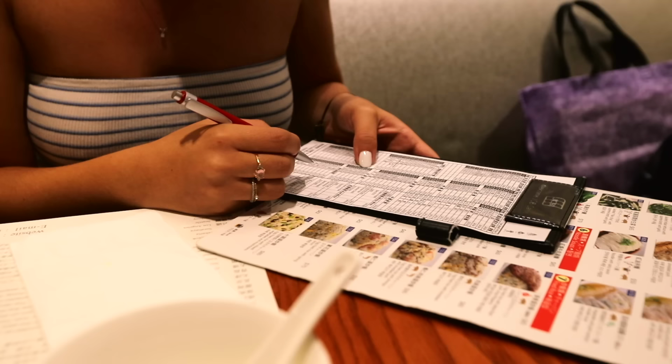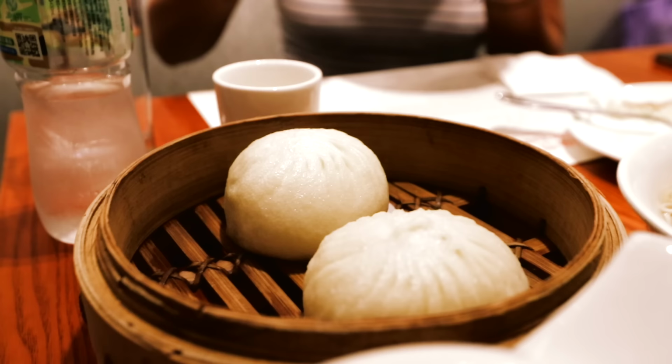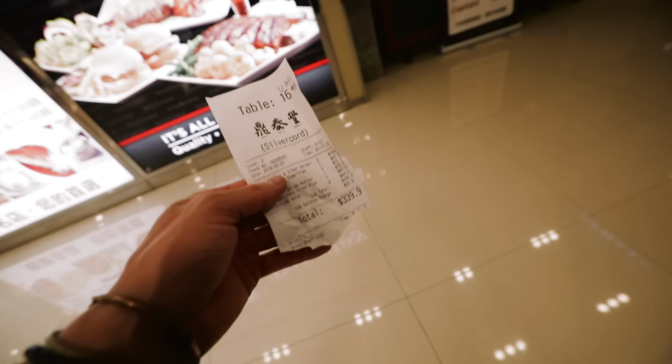So truth be told, this is not exactly the cheapest place to go, but that's kind of why we chose to stay in a cheaper place. We wanted to have our money allocated to doing the best experiences and really seeing Hong Kong. Cheers to that. So good.